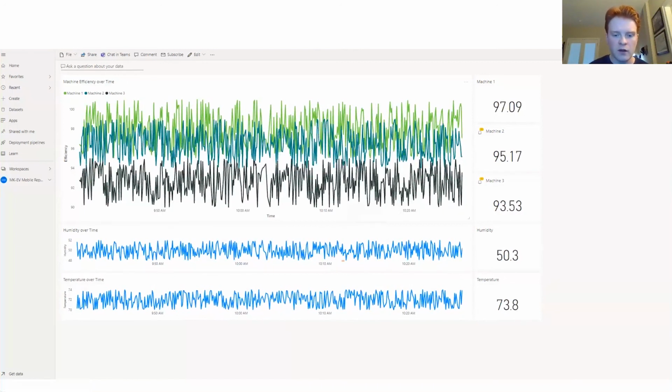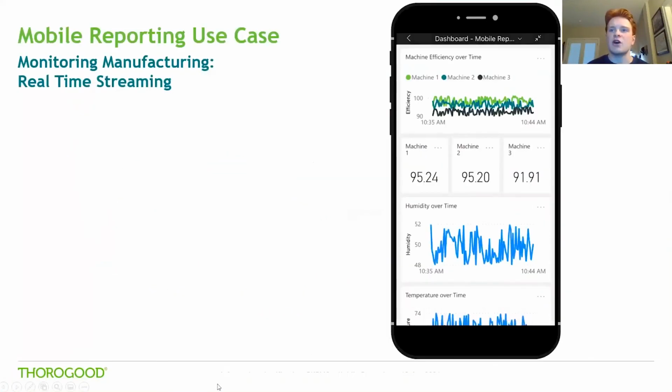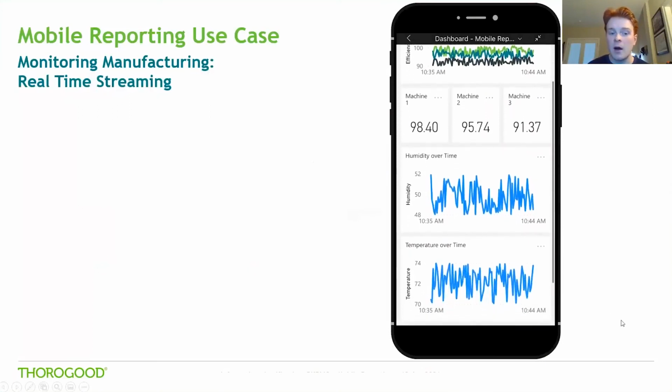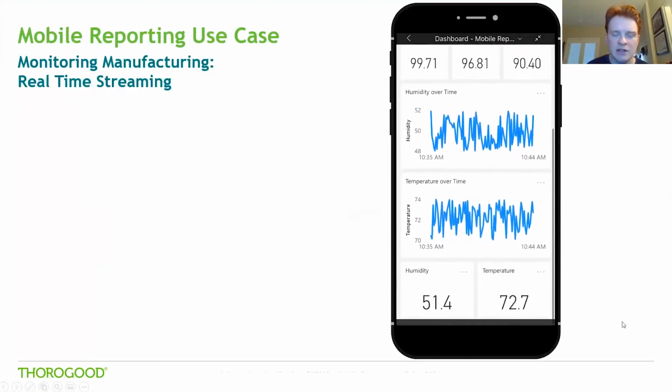So what does that look like on the mobile application? You can see that those same visuals that I had just previously shown are visible on your mobile app. And just like how they were updating in real time on the web app, they are doing the same in the mobile application.